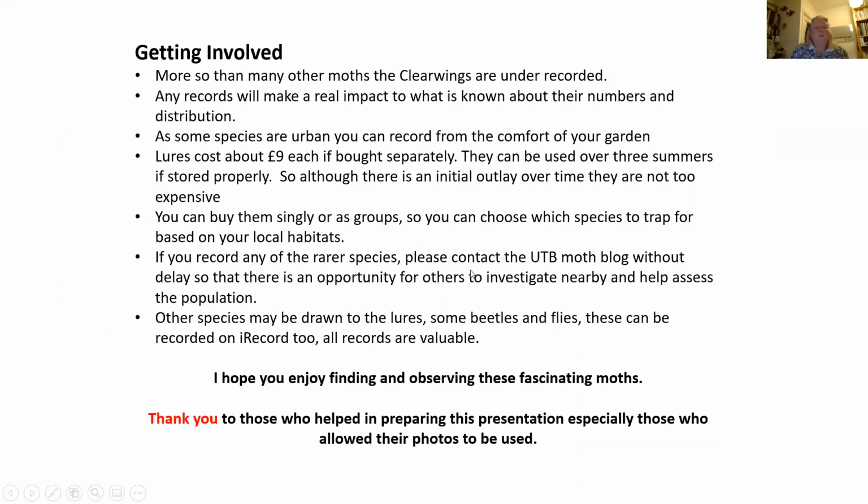Okay, so I would say that more so than many other groups of moths, the Clearwings are under-recorded, and your records will make a great deal of impact on what is known about the numbers and distribution of these species. As some are urban, you can record from the comfort of your garden. Costs, including postage, is roughly about £9. You can make that less if you buy a bulk purchase. Used over three summers, that comes out about £3 a year. So it may cost a lot initially, but I think it's good value. And of course, you can use them with groups of people, not just for yourself.